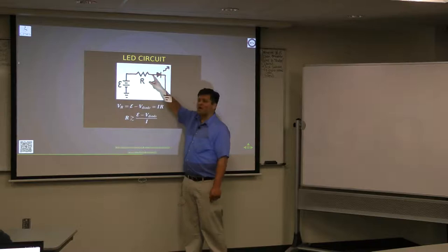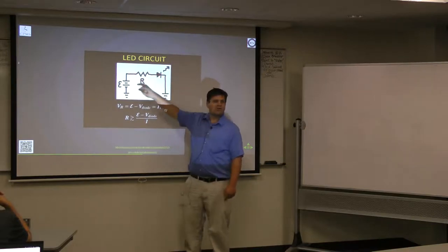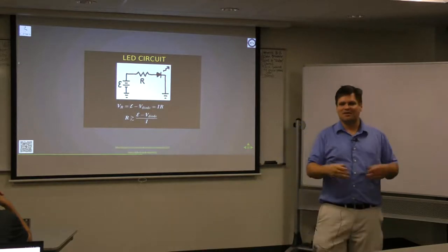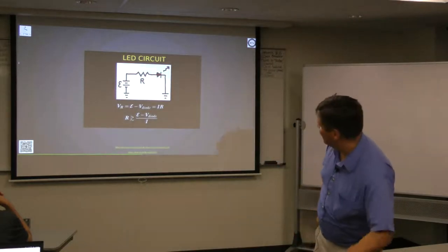Remember, a small voltage fluctuation here changes the current exponentially. But if the voltage jumps up here and the current starts to go up, what happens with my resistor? More current means more voltage drop across my resistor. So it will tend to help linearize the current response of your circuit. So that's a good way to make diodes light up.